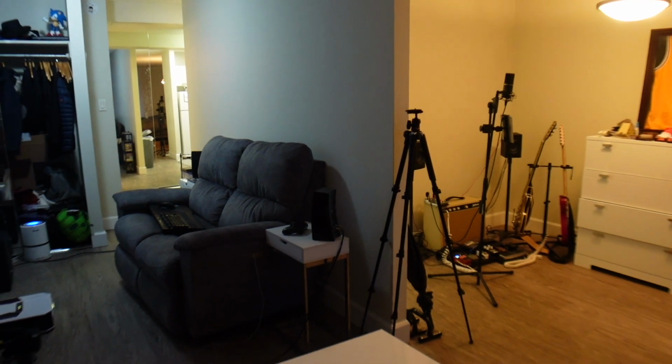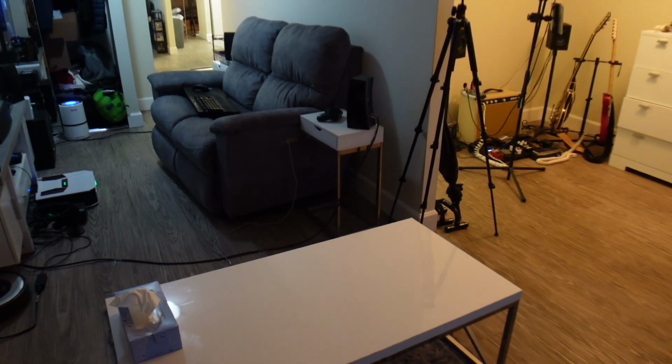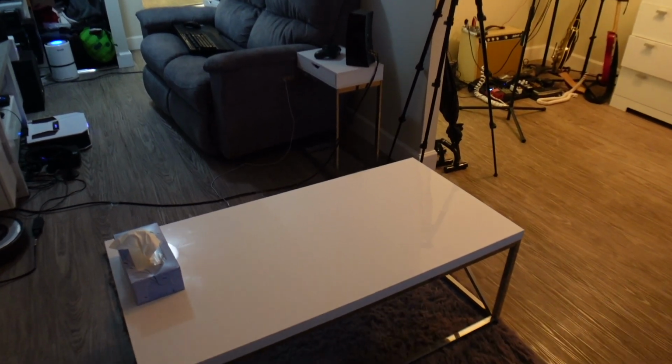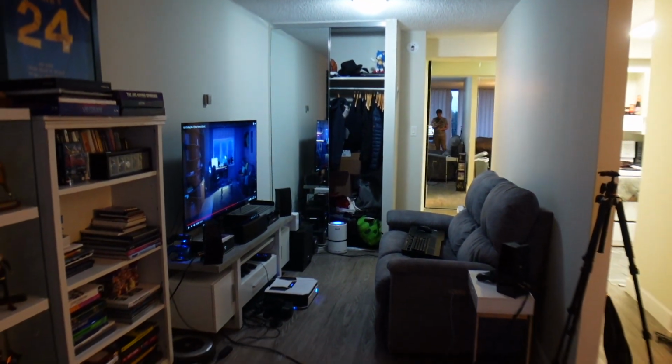I guess I have a coffee table here. That's, you know, where my friends and I eat when they come over, and if I want to play my piano, this is where I put it. But yeah, that's pretty much it. You guys have pretty much seen my apartment.